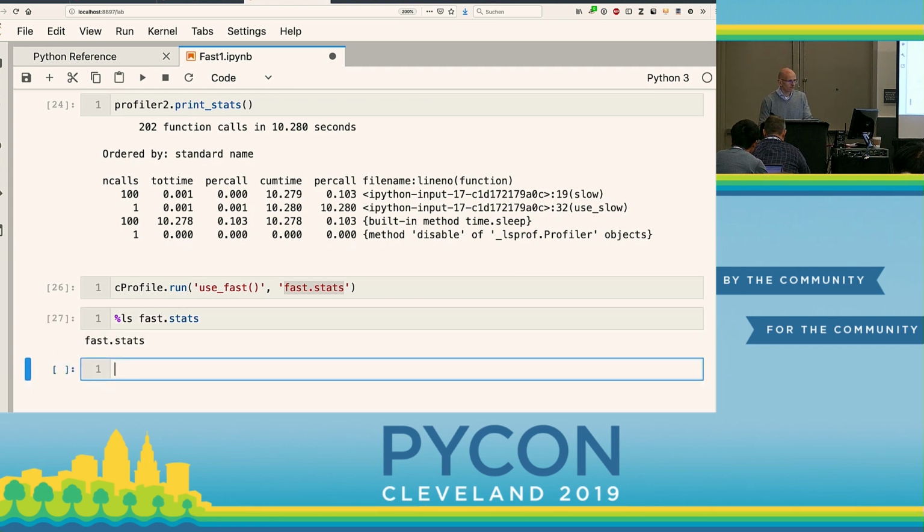This is a binary file, so I think it uses marshal or some kind of persistent format, but it's standardized, and a lot of tools will be able to read this. So you can do this profiling in your code somewhere, and then post-mortem go through the results. This is a standardized format, and there are quite a few tools that are able to read it and do something with it. You can write your own tools if you want to. You can put some decorators in somewhere that save these files for different versions and so on.